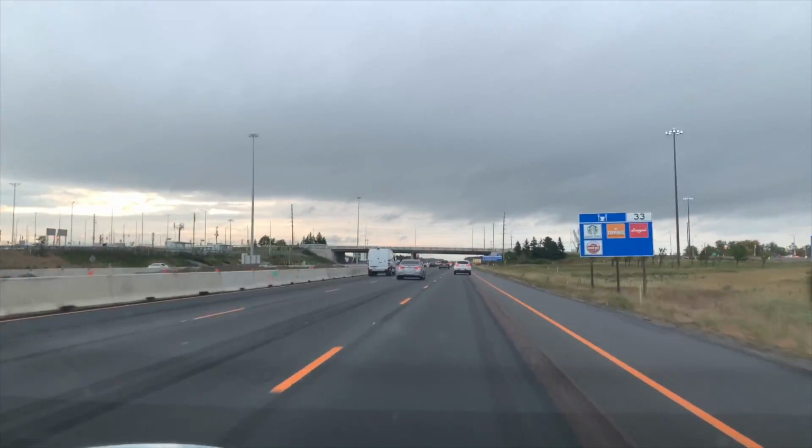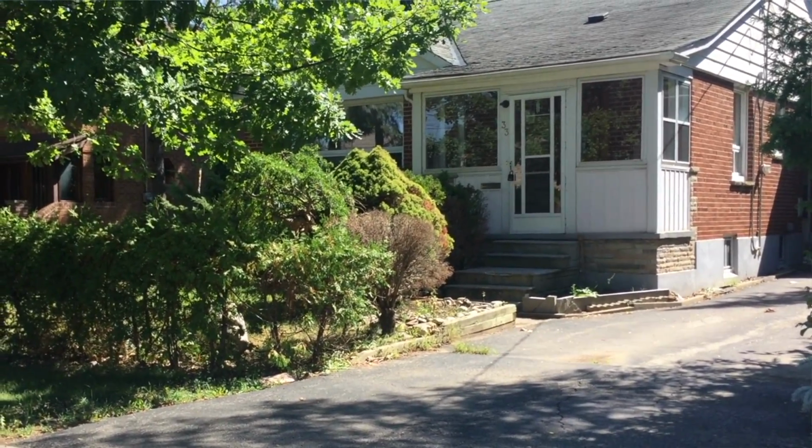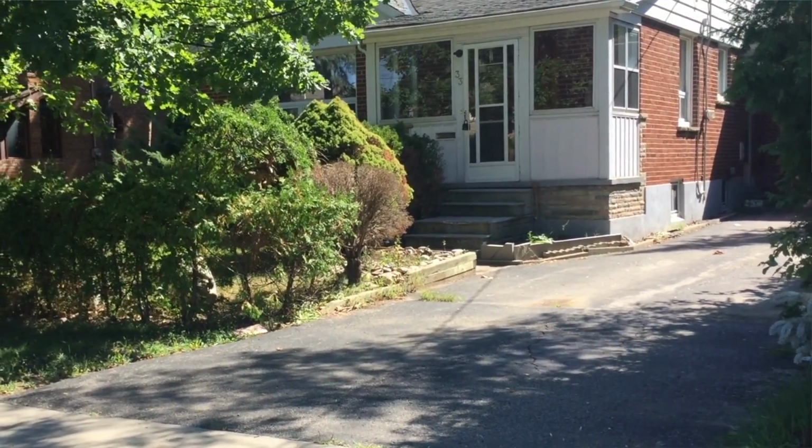Today we want to talk about the cons and pros of living in and renting a basement apartment. Let me explain first what basement apartments are. Usually it's a lower level of a house, most likely a house, sometimes a townhouse.